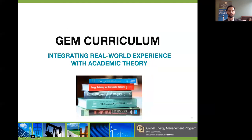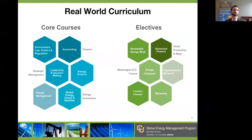Now that we've gone through those cohort weekends and that blended curriculum structure, I want to go a little deeper into the curriculum itself. The structure is going to be a total of 12 courses, 36 credit hours. You'll have 8 core courses, 3 electives, and 1 capstone course at the end. These core courses are going to be very similar to that of an MBA, but the difference is that it will be 100% focused on energy. So it'll be focused on the current environment of the energy industry and diving deeper into how these energy companies operate. The electives really provide you the opportunity to customize your experience to get exactly what you're looking to get out of it, whether that might be more of a finance background, more of a marketing background, or renewables, or even more of a global perspective.